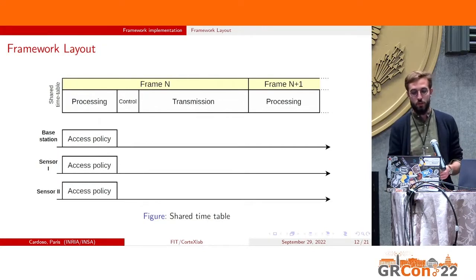So this part is here to apply the access policy you've implemented and then prepare the code. The complex samples, which are going to be sent later on, are actually prepared here to avoid delay during the transmission period.